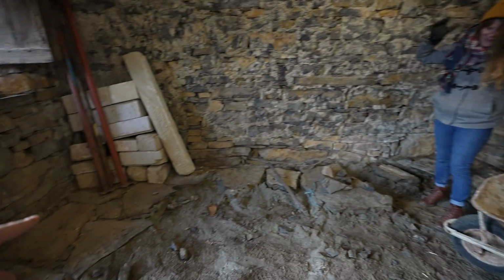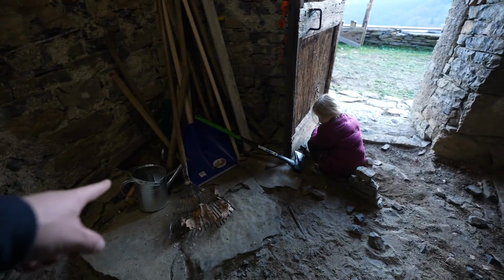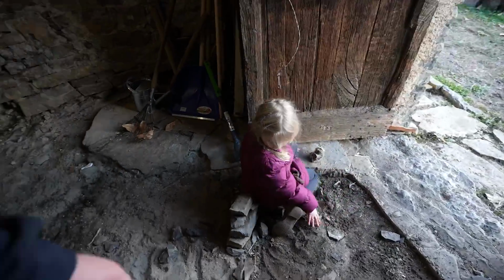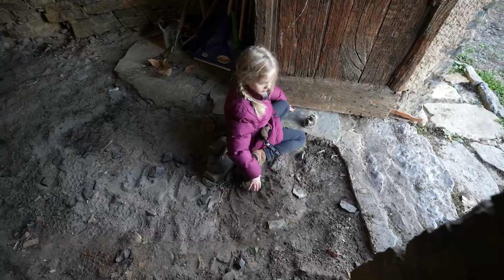Woo-hoo! We're getting close. Just this little strip over there, and that strip over there, and Chloe's little tower that you very conveniently built right in front of the doorway.